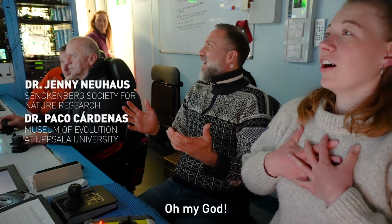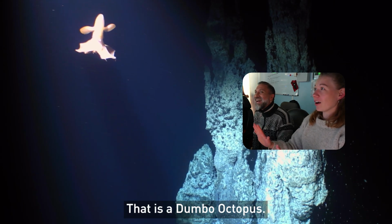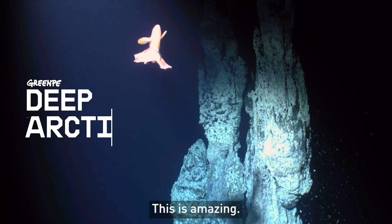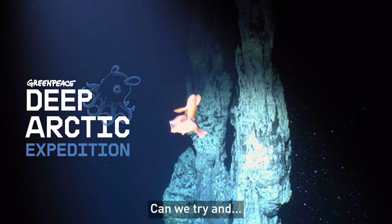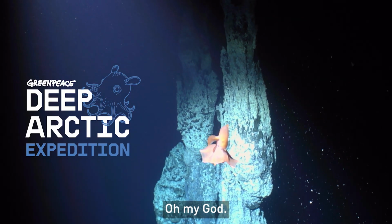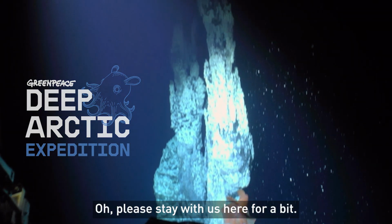Oh my god! Look at that! That is a Dumbo octopus. Just out of the blue. This is amazing. This is amazing. Can we try to keep it? Oh, my god! Oops. Oh, please stay with us here for a bit.